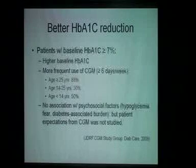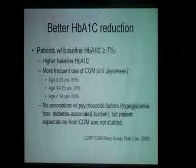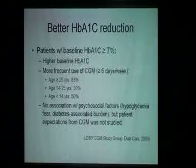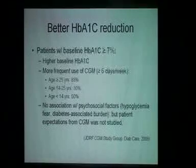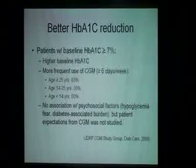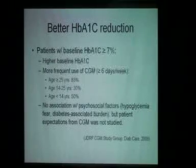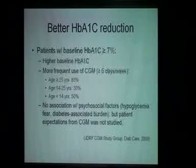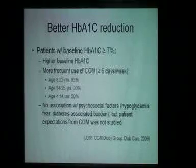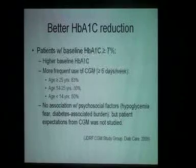Now, how much did the A1C change? Again, for different age groups, when we look at the amount of the reduction in A1C, it's between 0.3 to maximum 0.5%. But again, these are the groups that the A1C was at the baseline between 7 and 10 only. They also looked at the psychosocial factors like hypoglycemia, fear, and the burden associated with diabetes, and based on the questionnaires that the patients had, there was no association with the adherence to treatment. But the authors mentioned that one factor that was not studied, was not asked from the patient, was the expectations from the CGM. So maybe if we look at the expectation at the beginning, we will find it significant in terms of staying with the treatment.